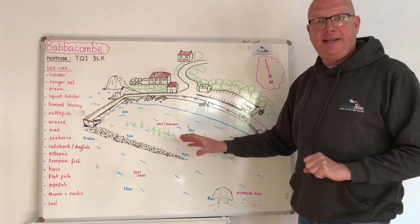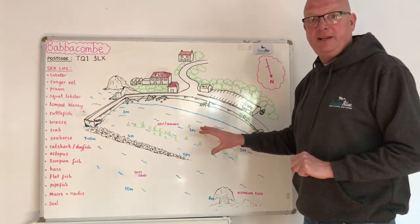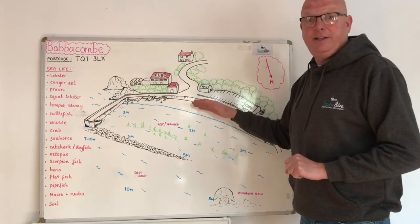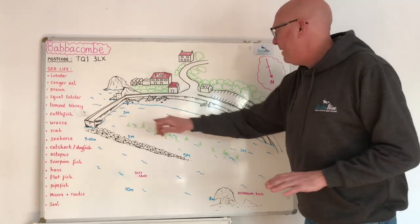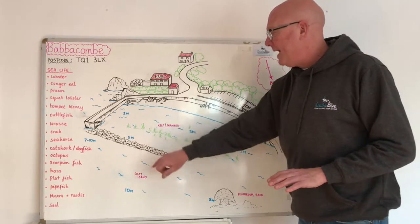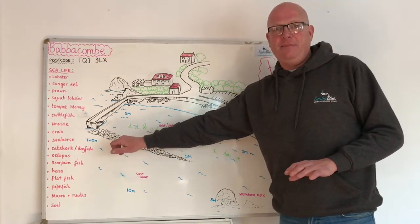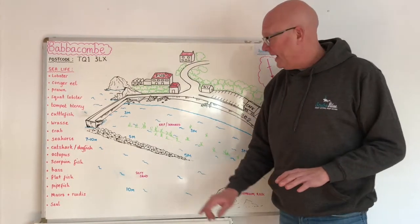You can see that the depths, literally 3 meters, 3 meters. This varies with the tides, either high tide or low tide, and also springs or neaps. But generally around about 3, 4, 5 meters to the edge of the drop off. Once you drop down, you probably get 7 or 8 meters, maybe 10. I've only hit 10 on very few occasions.